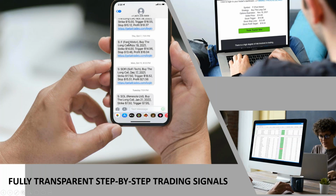So this is a forward trade from last year. Forward, that's the symbol. We're going to buy the long call. There's your expiration you want to select, November 19th, 2021. Here's your strike price. Set it up to trigger the option at 14.96. Set your stop loss at 13.46. There's your profit to exit, 16.04. Full detail. This is the SMS. This is the email. Everything laid out so you know precisely how to put this in your account. You know the necessary pieces to roll into your account.